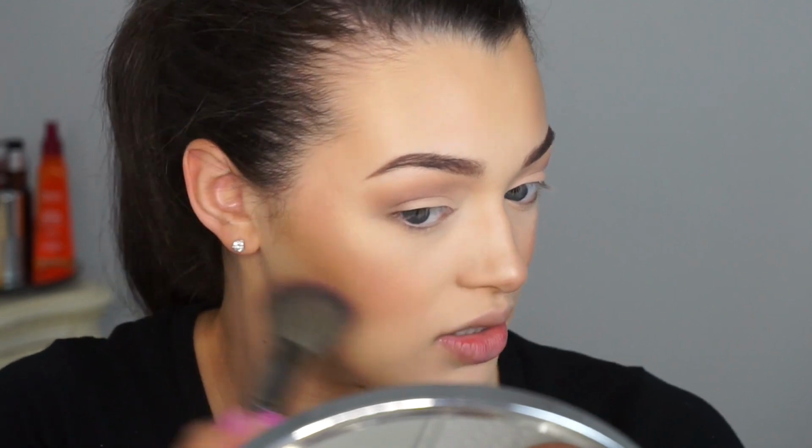And to blend that in a little bit, I'm going to take my blush brush, my Morphe E4, with no additional product, and just blend those in. But it's definitely a really blinding highlight.